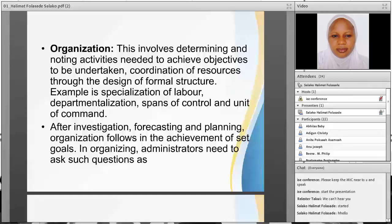compartmentalization, span of control. After investigation, forecast and planning, organization follows in achievement of set goals.